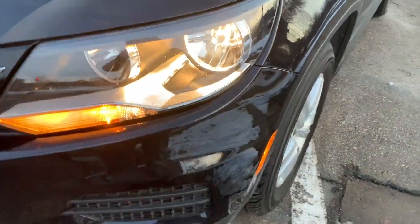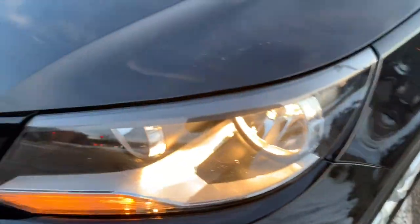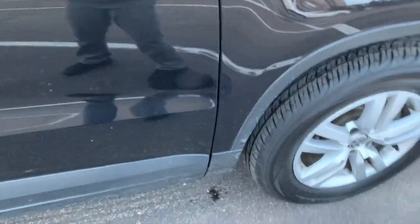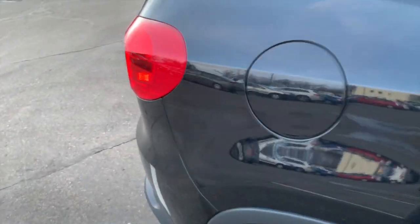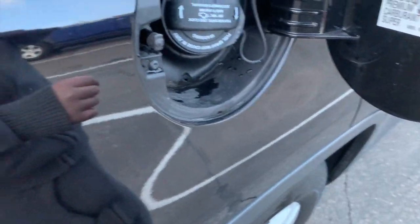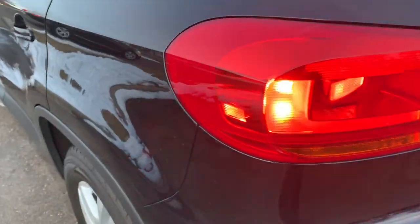Standard halogen headlamps, HID turn signal indicators, and then your LED daytime running light, scooped out hood, and then you have your 16-inch alloy wheels. Running on Yokohama tires. In the back, you have your LED daytime running lights. And then you do have your HID turn signal indicators.